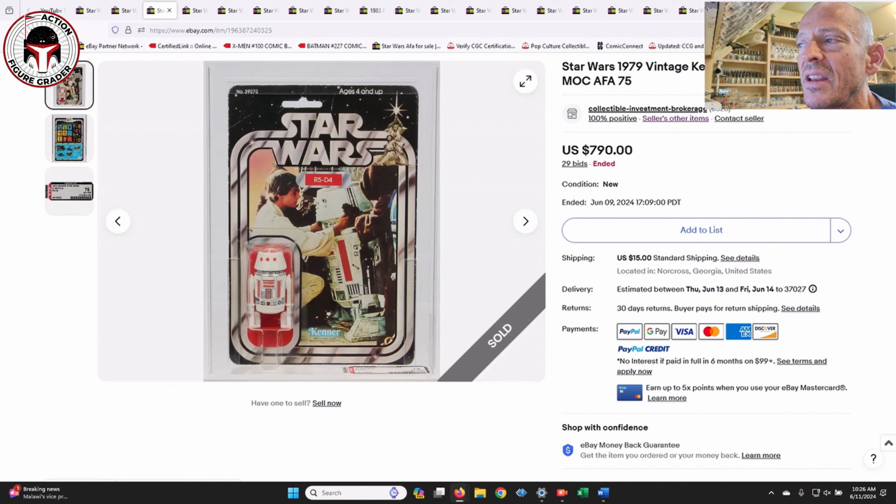$790. My personal opinion is for a 21 back A R5D4, you can find these very easily. These come up all the time, either graded or ungraded. I paid, now admittedly, this was a couple of years ago, $650 for an ungraded one on eBay. And it got straight 85s with a CAS. It was crystal clear blister, and it was very nice. So after you factor in grading costs, that was less than what this one went for. That was an AFA 75 that I would argue is overgraded.